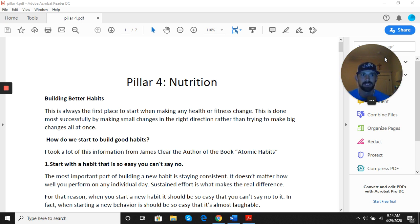Today, we're going to discuss pillar number 4, which is nutrition. And we're going to talk about nutrition both from a general health standpoint as well as it relates to performance on the course and in-round hydration, in-round nutrition.